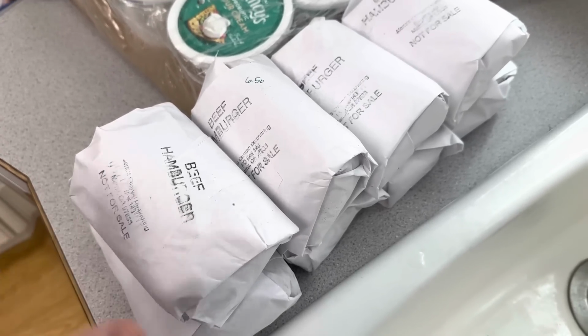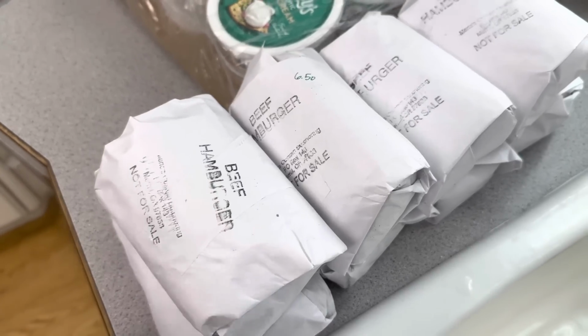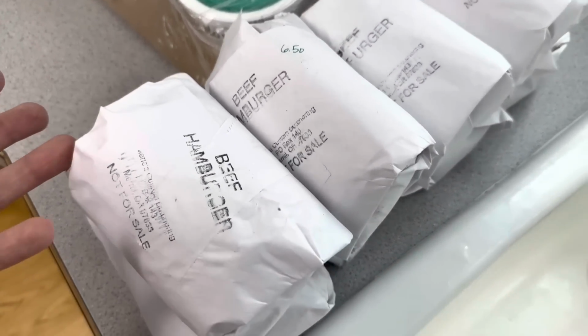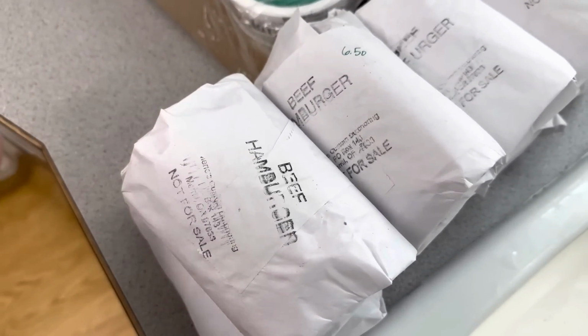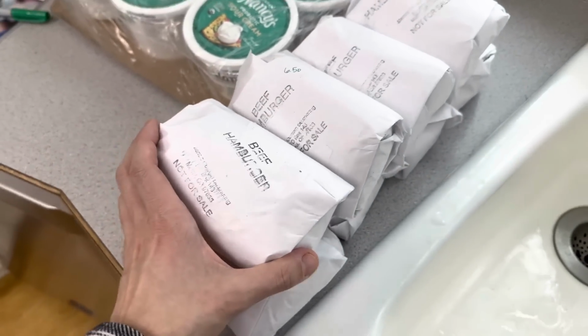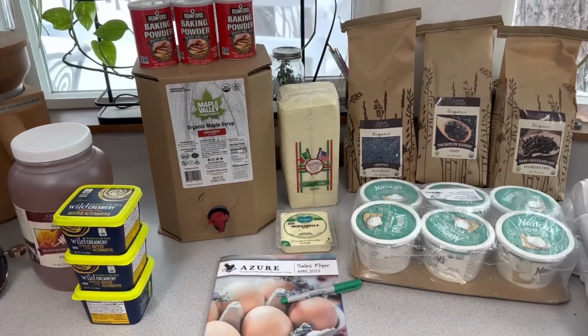It has all the connective tissues ground down into it, which gives us a lot more nutrition than a cut of steak with the gristly bits that are hard to chew. So this makes it more palatable to eat all those gristly bits, which are chock full of all kinds of nutrition. So we got those as well because this location is the same drop location for our Azure Standard orders.